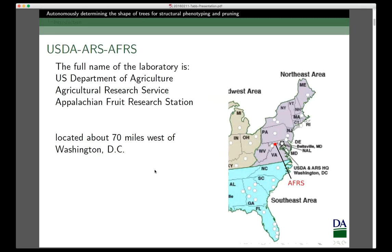I'm going to give you all a little bit of background about my workplace because many of us are in different kinds of contexts. So the laboratory where I work, as Marcel said, is a U.S. Department of Agriculture lab, and the actual location name is the Appalachian Fruit Research Station. So we're located in West Virginia, but in just the tip of it. I put that on the map. You see the little red dot. That's where we are. So not too far from Pittsburgh, as Marcel mentioned.